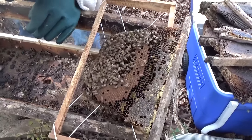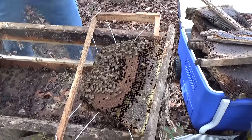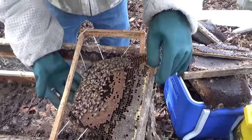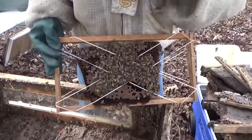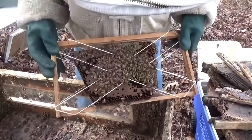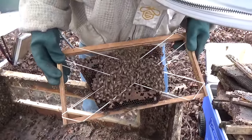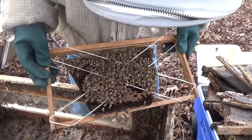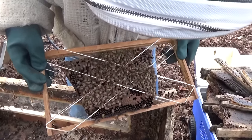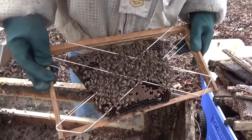Now we got more brood, Charlie. She's going to be on that last one. Yeah. Let's get this one cut off. That is a lot of bees. Golly, it's a healthy hive. Healthy hive. Yes, it is. See, folks, goes to show you, you don't need to go in your box to have healthy bees.